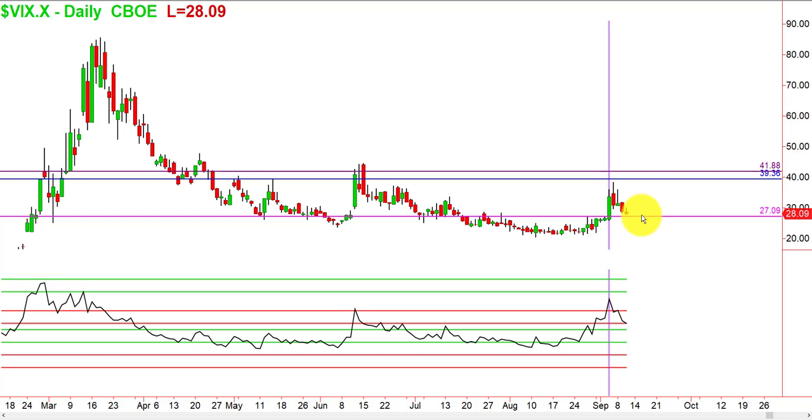Again, key juncture on the VIX, 27.09 is the key level, and let's see if it can push below it, which would be good news for the market.